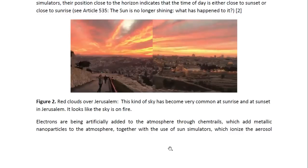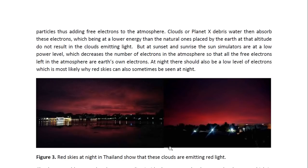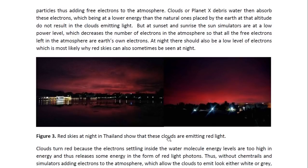Now, electrons are being artificially added to the atmosphere through chemtrails, which add metallic nanoparticles to the atmosphere, together with the use of sun simulators, which ionize the aerosol particles, thus adding free electrons to the atmosphere. Clouds or Planet X debris water then absorb these electrons, which being at a lower energy than the natural ones placed by the Earth at that altitude, do not result in the clouds emitting light. But at sunset and sunrise, the sun simulators are at a low power level, which decreases the number of electrons in the atmosphere so that all the free electrons left in the atmosphere are Earth's own electrons.